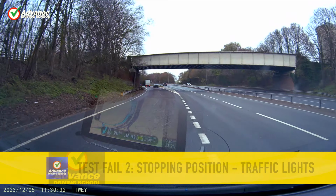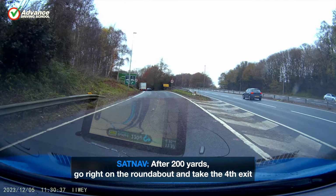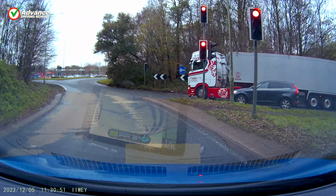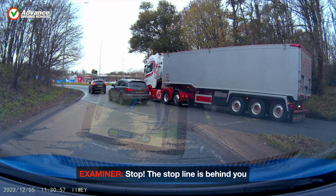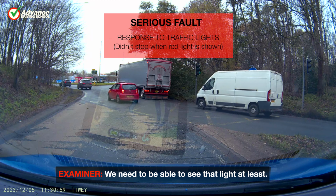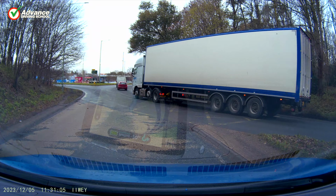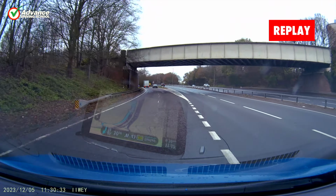Here we are leaving a dual carriageway, and again the examiner's sat-nav gives us directions. We can see another set of traffic lights, and they change to amber and then red with plenty of time to stop. The driver didn't stop in the correct place. So where should they have stopped? Here is the replay.